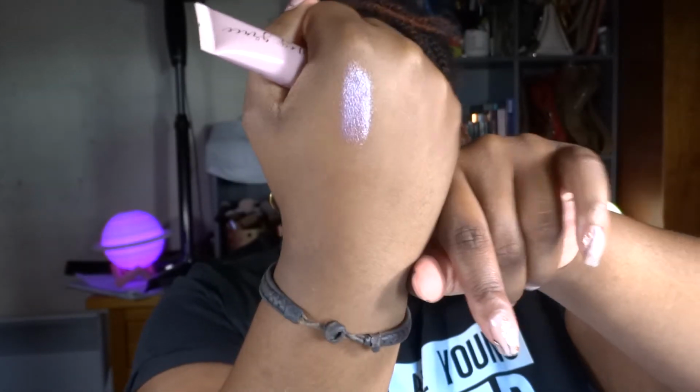Then I have this cream shadow from Sydney Grace in the color Blossom. This is a really pigmented, purpley lilac eyeshadow. You're not seeing anything. My goal is to use it 5 times. I only used it once since my last update. I feel like I am not wanting to wear purple at the moment. So this is the swatch on my finger. And this is what it's looking like on my hand.